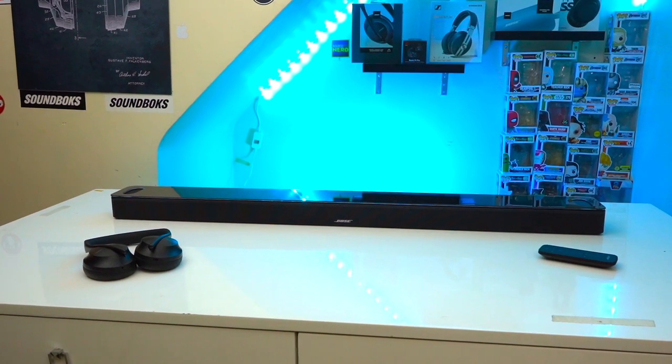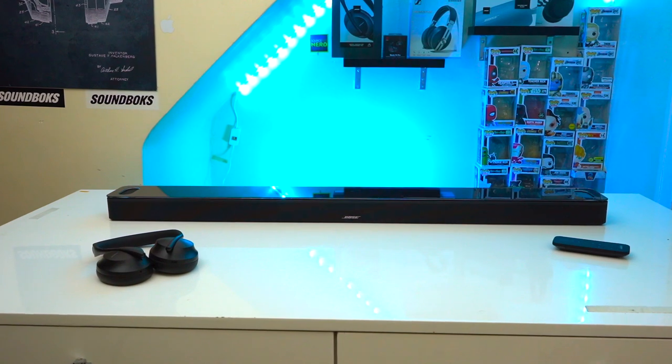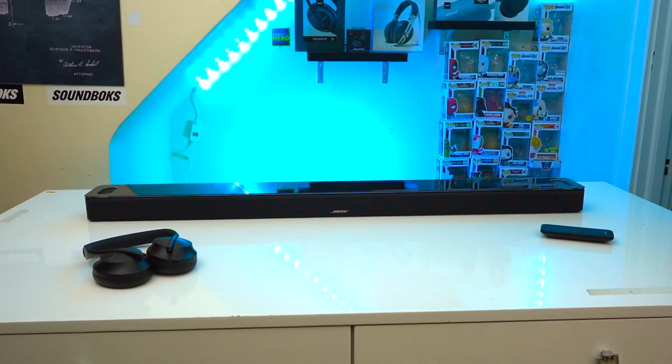With the amount of high quality content these streaming services are putting out, I feel that a good soundbar is a must-have piece of tech for any home. So today we're going to be comparing three higher-end Atmos capable soundbars.